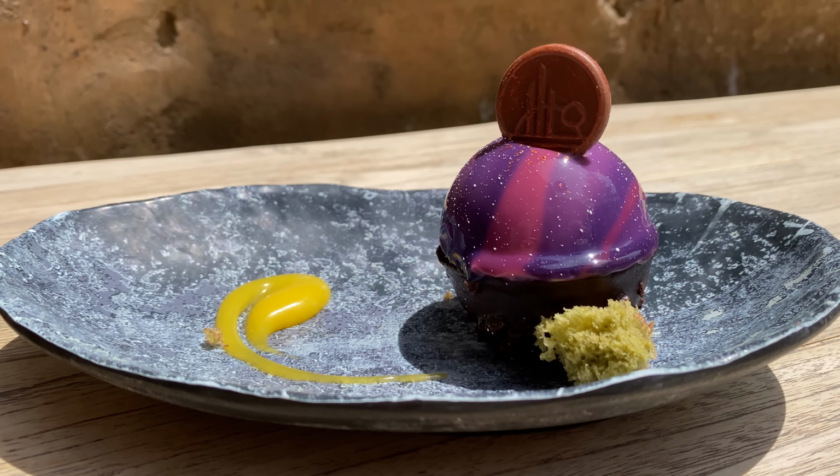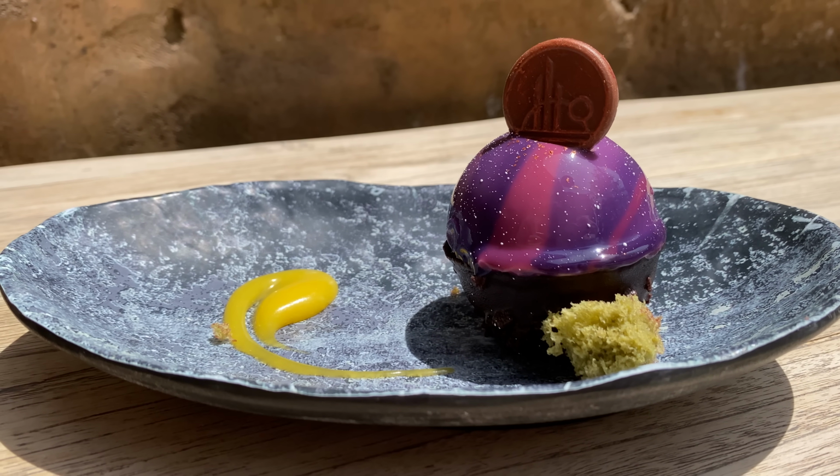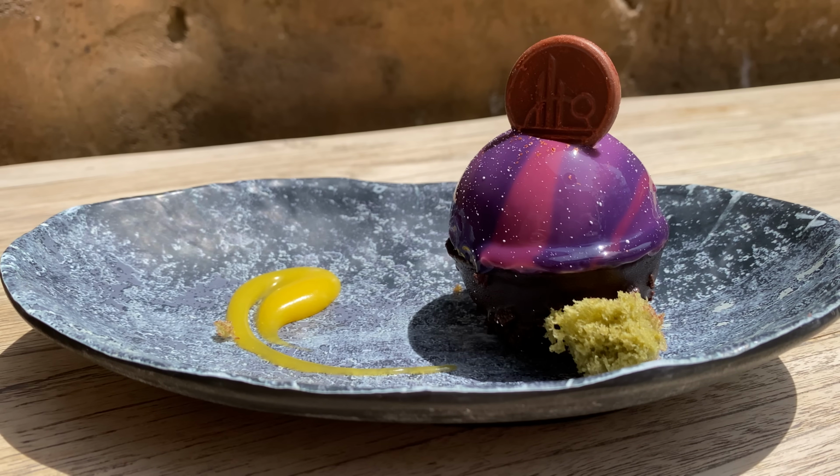Since I'm trying to call this a restaurant review instead of just a dish review, I thought it was important that I got dessert. And I've actually never had the dessert here at Walt Disney World, so this is a true first for me. This is the Batu Bon, and it is a beautiful dessert. It is a chocolate cake with white chocolate mousse and then coffee custard.